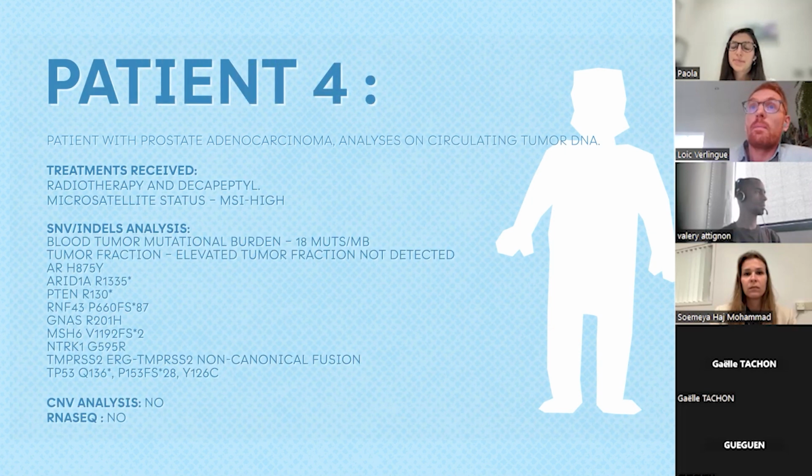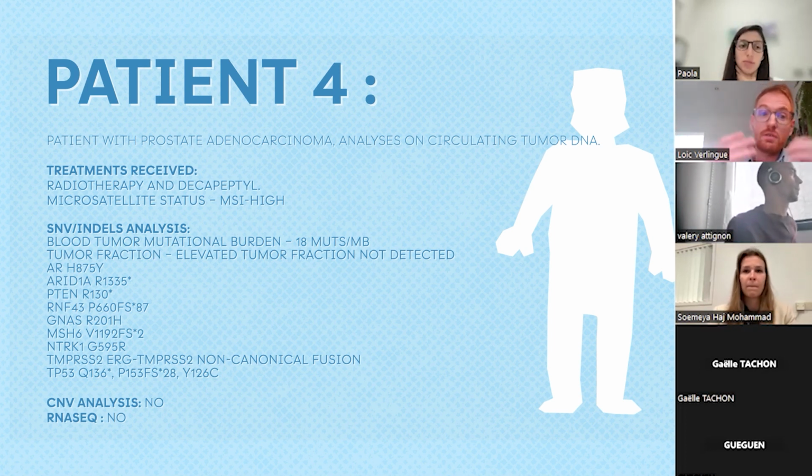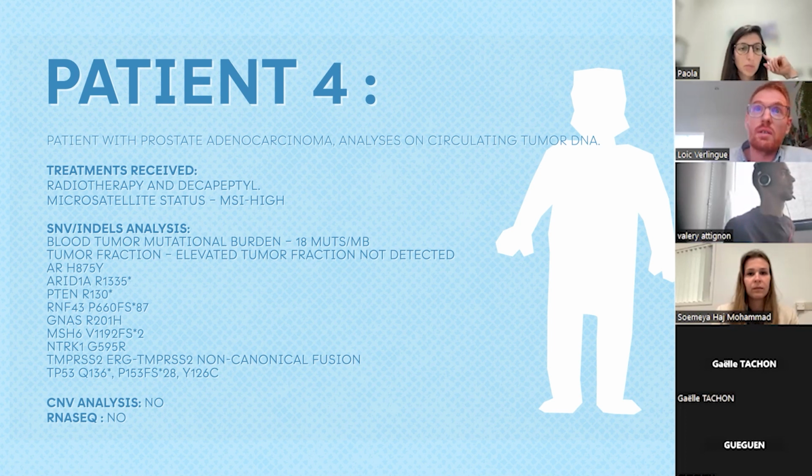A patient with prostate cancer. This is an interesting patient. It's quite rare, but we had this patient, so I would like to propose it to your thoughts. Prostate cancer analysis on the circulating tumor DNA, so blood again, and we found MSI high status inferred from the circulating DNA, 18 mutations per megabase, so a high mutational tumor load. This correlates with the MSI high status. With the androgen receptor gene mutated, which is frequent in prostate cancer, different genes mutated, and the MSH6 mutation, it can raise some question about the responsibility for the MSI status. So for these patients, Maya and Paula, what would you propose? What could you propose in your countries?